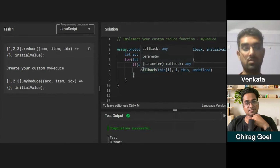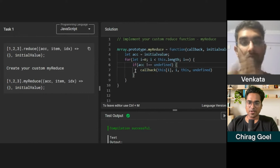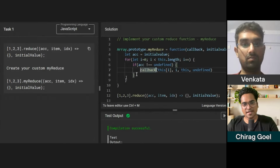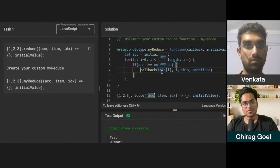So, what can I do after this? Okay, so what you can do? When we talk about this accumulator, this callback, can you try to think about the consumption? The consumption part is like this, right? When you call this callback, it is this function which takes accumulator, item, index. What do you pass as the first thing? No, it's an accumulated value. The second is the item. The third is the index. What do you need to pass over here?